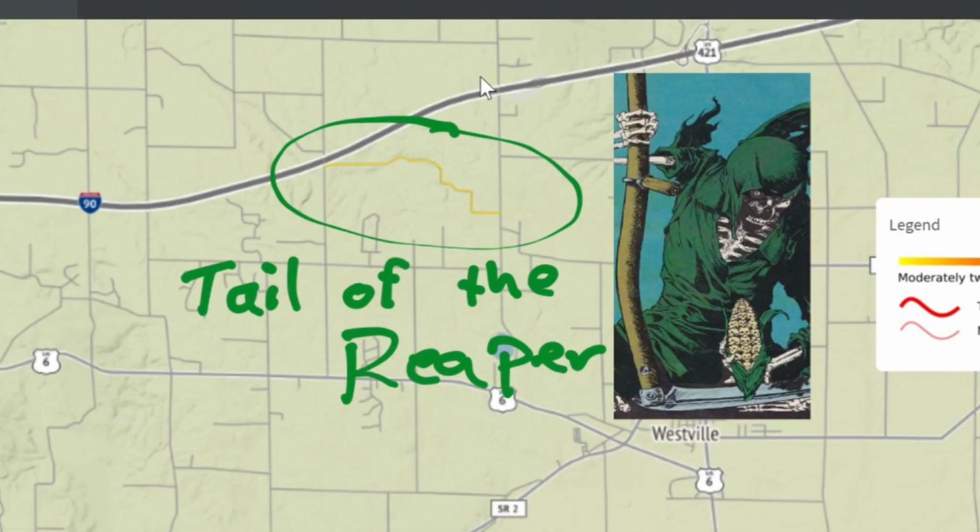We'll add this little Reaper guy right here. So for anyone in Northwest Indiana or Chicagoland, I'd suggest you check this out. It's a lot of fun. It's not a very long road, but a lot of fun.